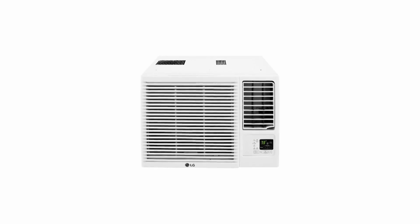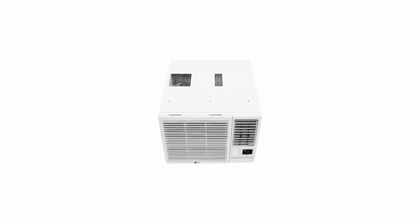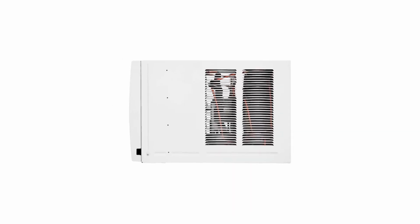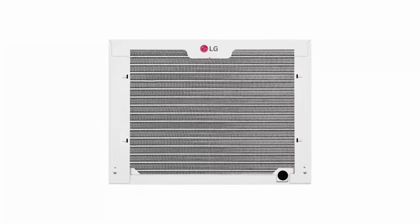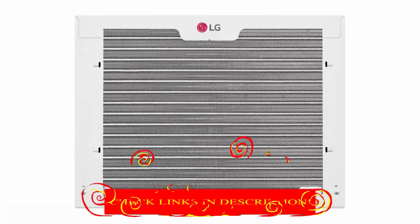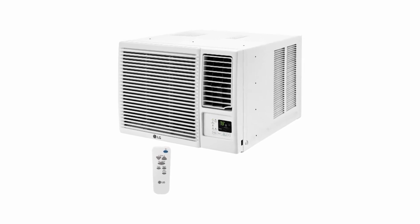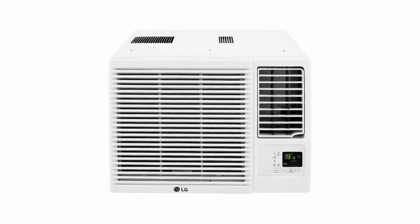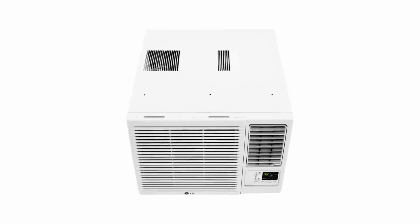Number 7 in my list is LG 7500 BTU Window AC. This unit not only cools your 320 square foot space, it can warm it as well. The 4-way directional air circulation spreads air or heat quickly, and at a 49 decibel operating volume, it does so quietly. This air conditioner heater can be fit into a window opening measuring 22 inches across and just 14 inches tall, making it a great choice for apartment dwellers or for use in a bedroom or office with small windows.